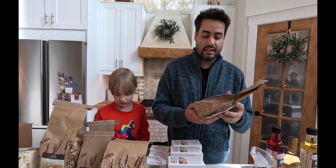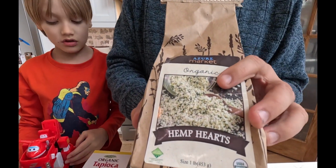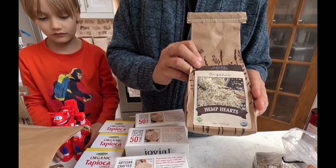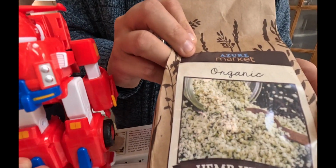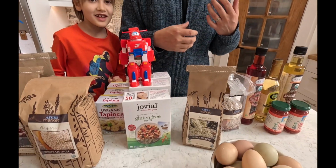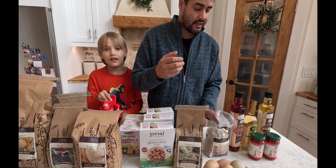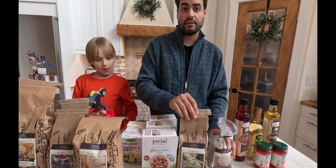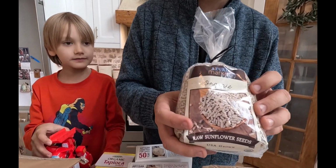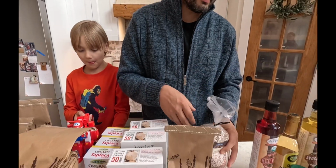I'm not sure. And then here, we do like to put hemp hearts in our salads a lot, as well as we make smoothie bowls too. So it's a great way to get some protein from the seeds, and they're great. Flavor-wise, not really a ton of flavor, but they do offer a nice texture. But we do put this on salads and smoothie bowls for the health benefits. And then also, we really like to have sunflower seeds that are raw on hand for salads as well.